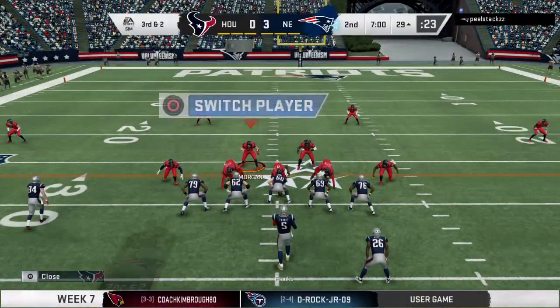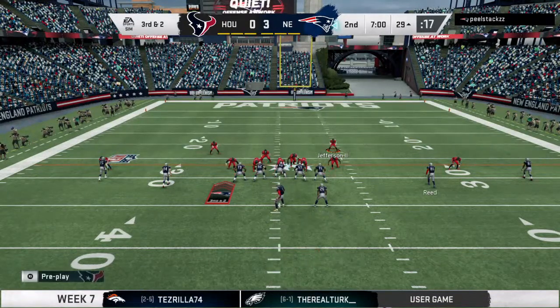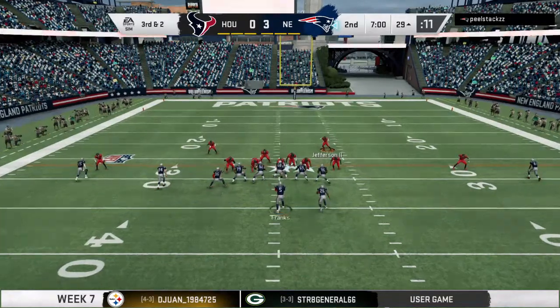Here we go. Hey, Reed, better bring it. You better work it. You let me know right now, you better bring it. Yep, 52, Mike, 52. Know your job. Check, lock it. What happened?